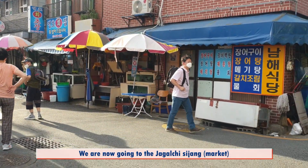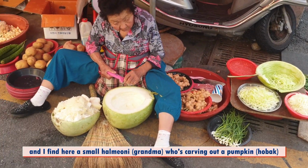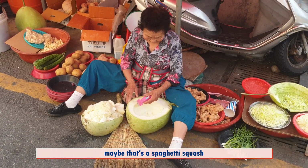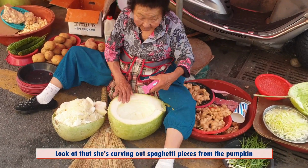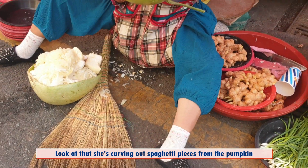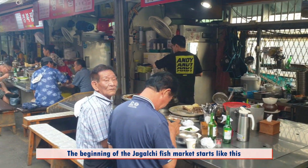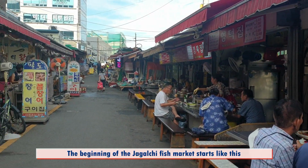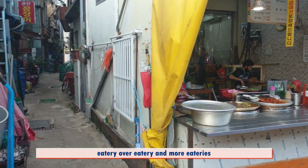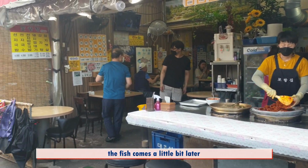We are now going to the Jagalchi Shijang market, and I find here a small halmoni who's carving out a pumpkin, a hobak. Maybe that's a spaghetti squash. Look at that, she's carving out spaghetti pieces from the pumpkin. Very cute. The beginning of the Jagalchi fish market starts like this. Eatery over eatery and more eateries. The fish comes a little bit later.